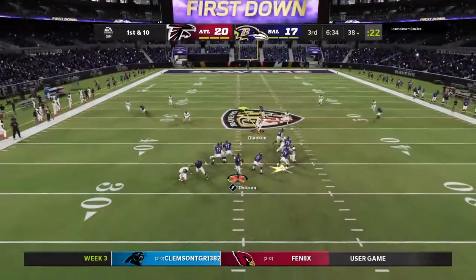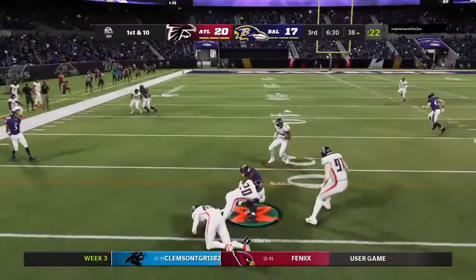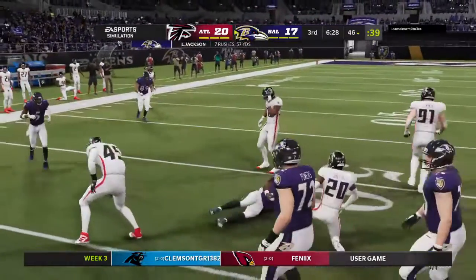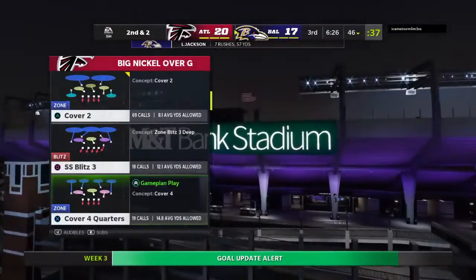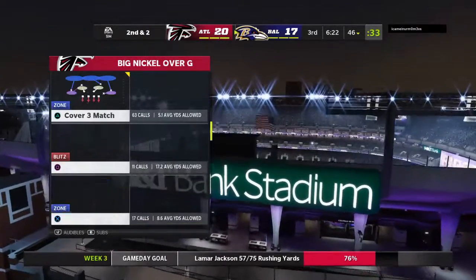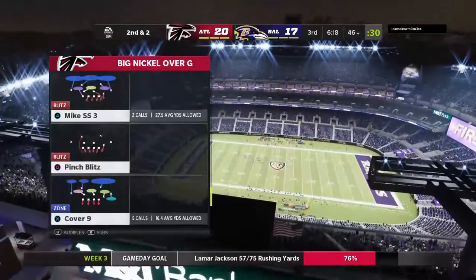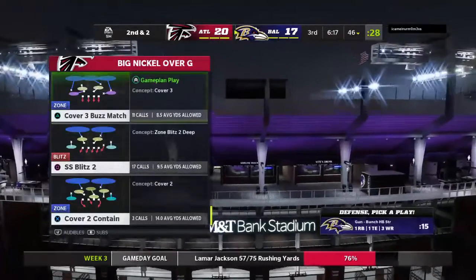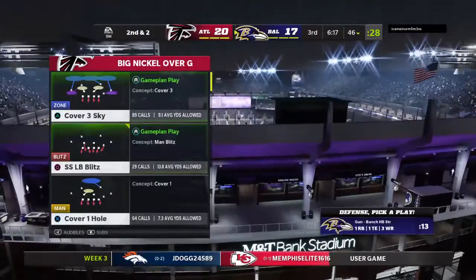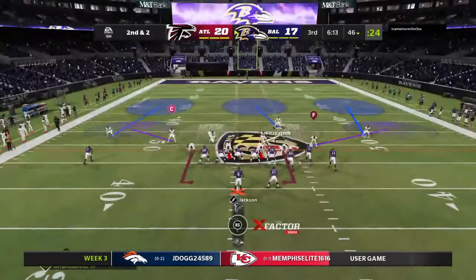Throwing on first down, it's Jackson. The result here, a pickup of 8. Leaves him with 2 to go on second down. Well, he's proven real effective running the football. No one open, don't force it. Just get what you can, and that's what he's done very well in this game. Ahead of the chains now, 2nd and 2.